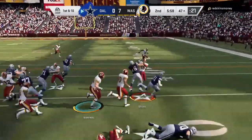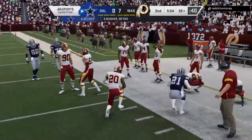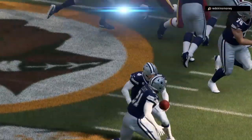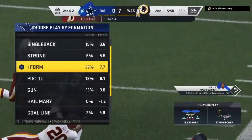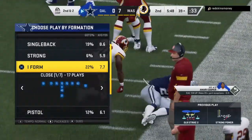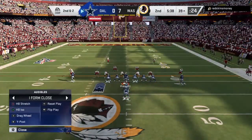A first down carry by Elliott. This will be stopped about 2 yards shy of the marker. 8-yard gain, 2nd and 2. Despite the blitz, they're still able to pick up a nice, solid gain. The disadvantage of blitzing often alters the normal spacing and run fits and leaves creases like they were able to exploit right there.